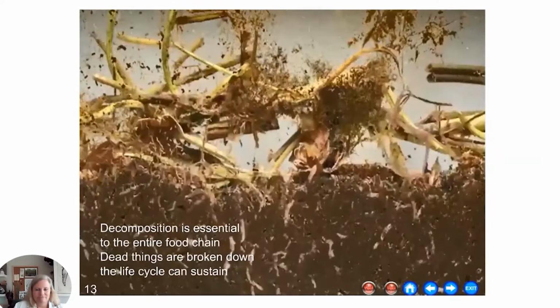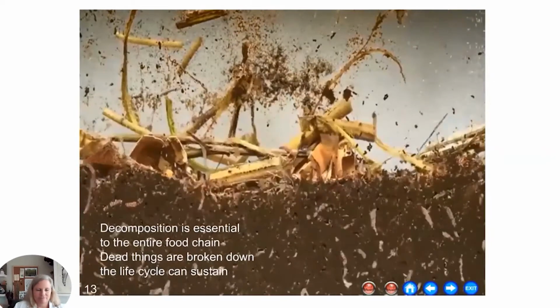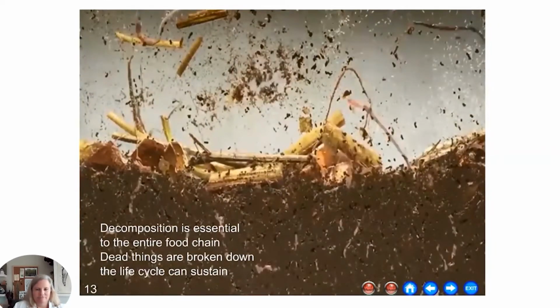Decomposition is essential to the entire food chain. Dead things are broken down. The life cycle can sustain. So this is not something just minor. This is an active part of all the life cycle. The little ones have to help support the larger as you go up the food chain.